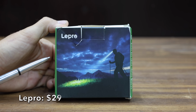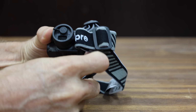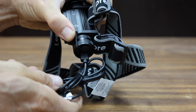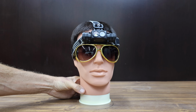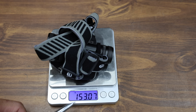At a price of $29 is this Lepro brand. Detachable headlamp with a 2,200 mAh battery. They claim it delivers 1,000 lumens. They claim it has a 4-hour charging time with up to 10 hours of use. Super bright 500-foot flashlight beam. It's supposed to have exceptional illumination up to 500 feet. The Lepro is made in China, and it weighs 153.07 grams.